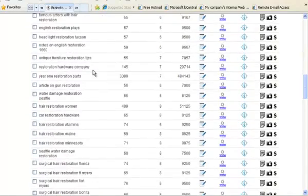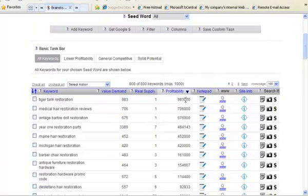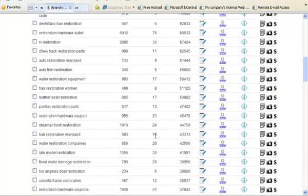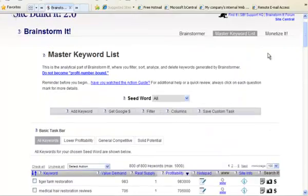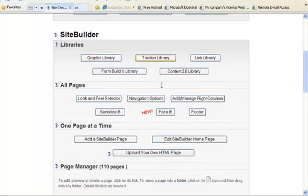Here are all the search terms that have the word restoration. It tells you how many sites are optimized, how many people are searching for it, and it gives you an index that you can actually use to compare one search to the next. It's hard to compare 693 and 16 to 2085 and 33, so they give you this little index to help you compare them. So let's go back. That's the word tracker part of it.